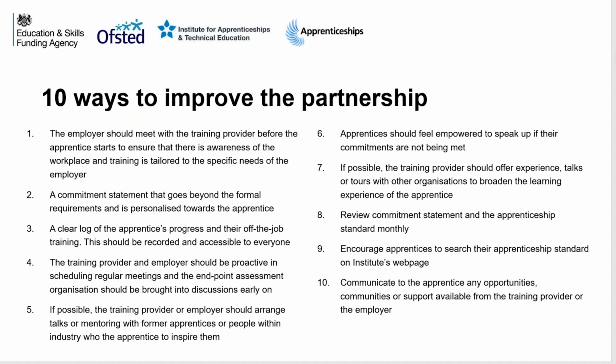For example, at the start of my apprenticeship, we sat down with the training provider and employer, and we spoke about what we would expect from each of us and what they would expect from us. And as an apprentice cohort, we all signed off on that, and I thought that was a really good exercise. Number three, a clear log of the apprentice's progress, so that it's transparent and accessible for all parties and can be checked in between meetings.